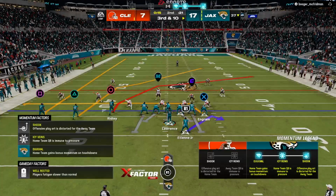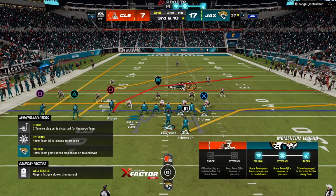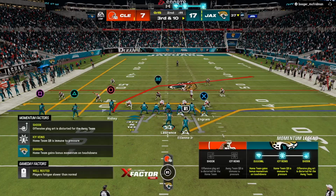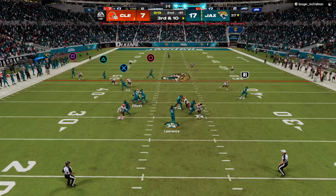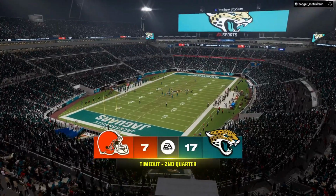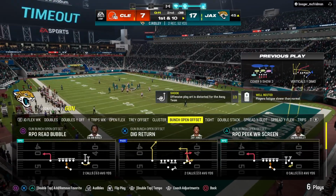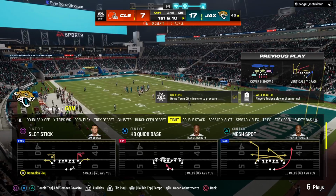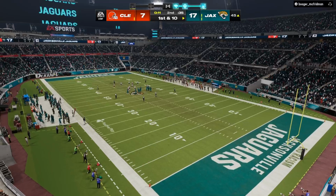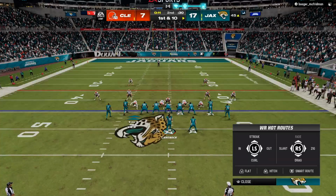So back-to-back incompletions, and that has them staring at a third and 10. Here's Lawrence to throw. Work in the middle of the field, and he's got a man, complete. The Jaguars going to go ahead and use their first timeout as they stop it with 11 seconds remaining in this first half. But things are definitely going right for them here in the first half. Pick a down, any down, even third down, no problem. They get a connection there and pick up a fresh set of downs, continuing to move the ball.